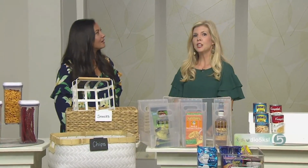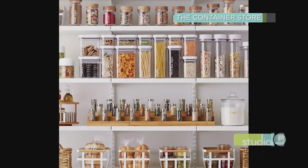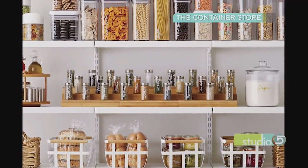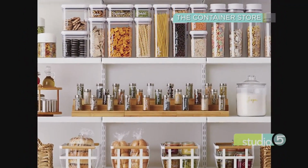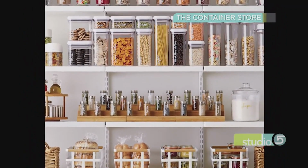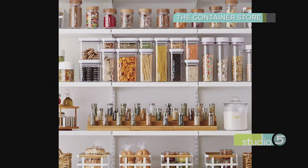Okay. So the first takeaway from this pantry are the clear containers there. You can see those. I think they're called OXO containers. The concept here is to get rid of the packaging, because when you look into a pantry and there's so many different colors and labels and sizes and all these different things coming at you, it's almost overwhelming for your brain to make sense of, like, what do we actually have going on in here, right?